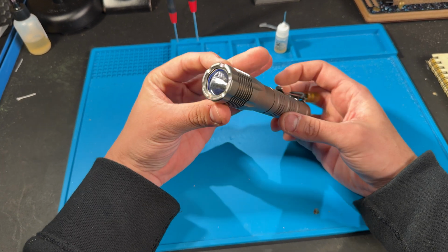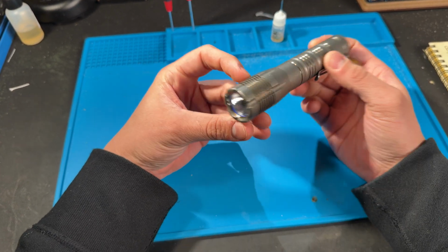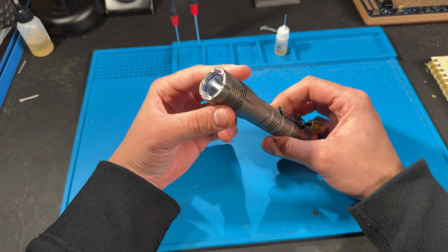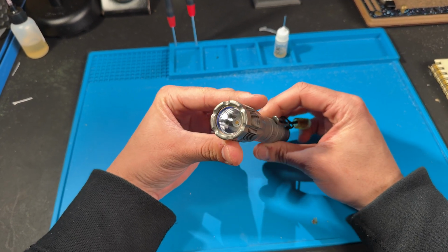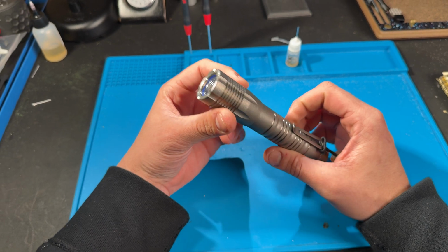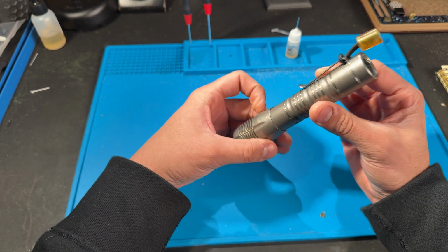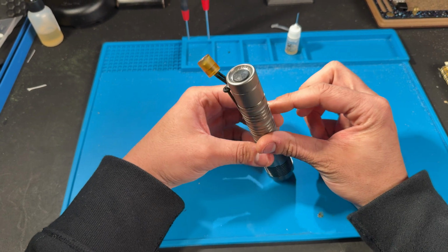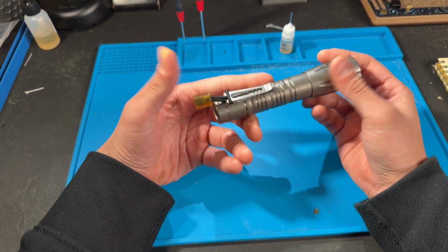You'll learn that as you get more and more flashlights, and oftentimes the cheaper flashlights are the ones that basically don't regulate heat as well. And when you buy a $20 flashlight off Amazon, you're basically ensuring that you have absolutely no quality components in there that are capable of distributing heat.